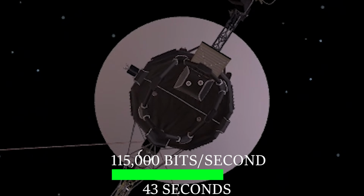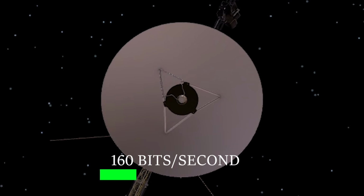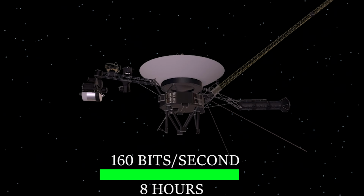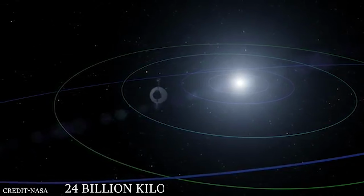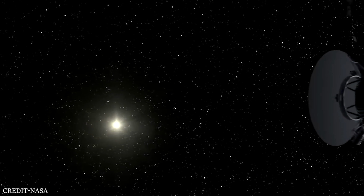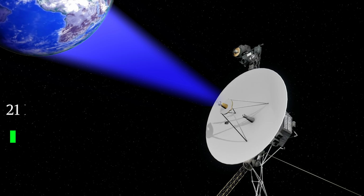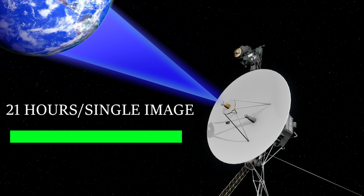Today, this capacity has decreased to a mere 160 bits per second. This implies that if the spacecraft were to send a picture now, it would take 8 hours to transmit just one image. Furthermore, given that the spacecraft is located approximately 24 billion kilometers from Earth, it would take an extended period for the picture to arrive here. Thus, it would take approximately 21 hours for a single image to travel from the spacecraft to Earth, a significant amount of time.